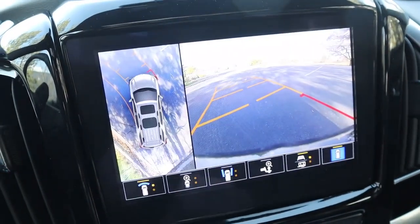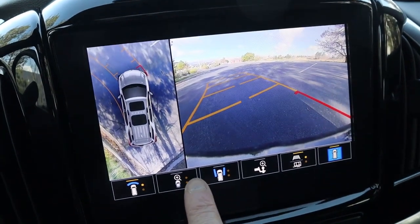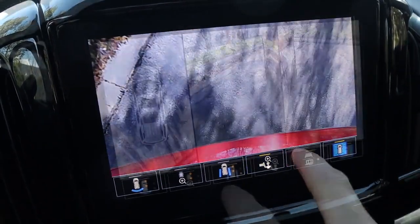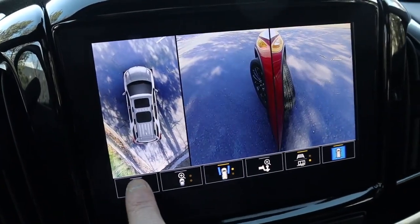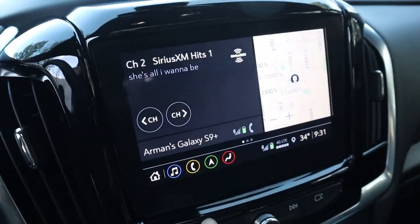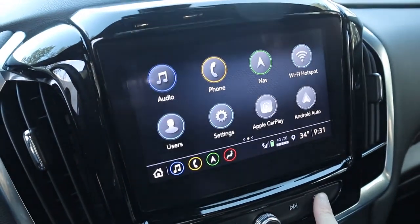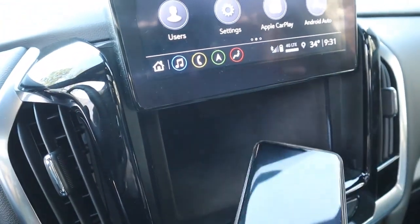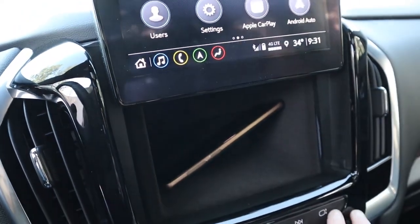Next, let's talk about the 360-degree camera, which I think Chevy does a fantastic job in terms of the different angles and the screen quality. Overall, a really good and intuitive screen. Next, let's talk about the hidden spot behind this center screen. So with a push of a button, you raise a hidden compartment where you could put a wallet or some keys and hide it out of sight.